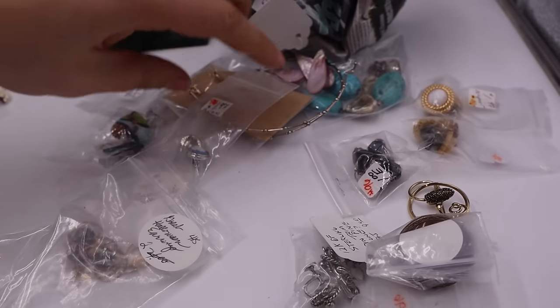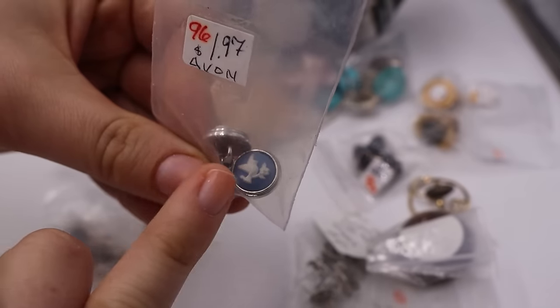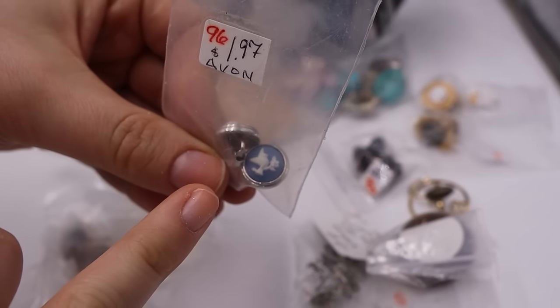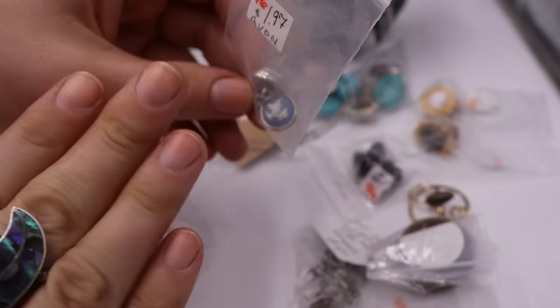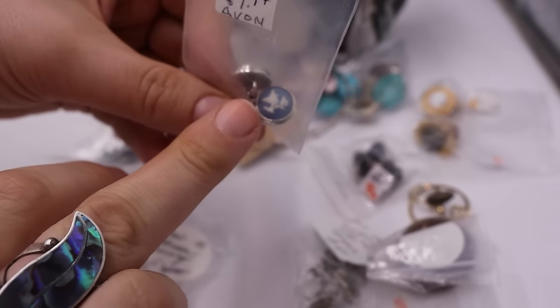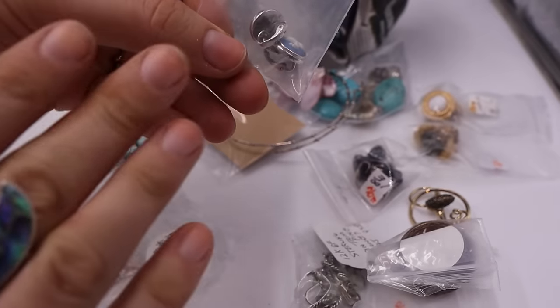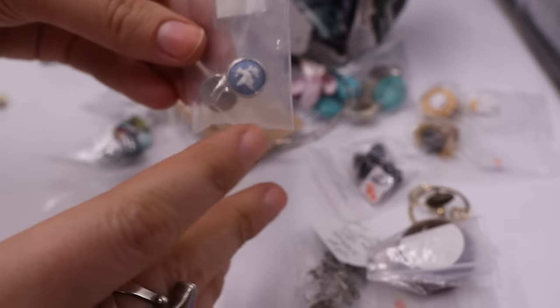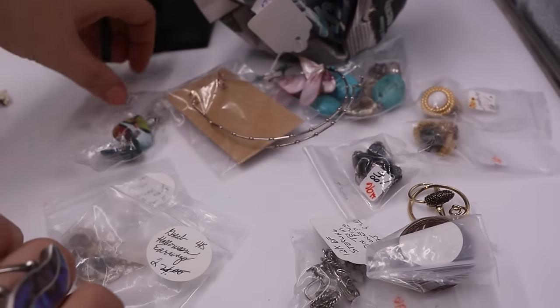Okay, next. I don't need to take these out. We just see that they are the faux carved cameo looking thing, Wedgwood looking type of situation. And we have a dove on the blue background. These are Avon. I paid around $1.50 for these, and they're just sweet little Avon bread and butter.